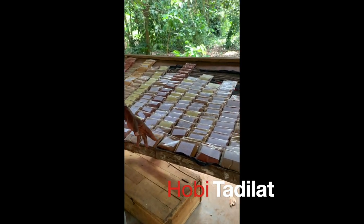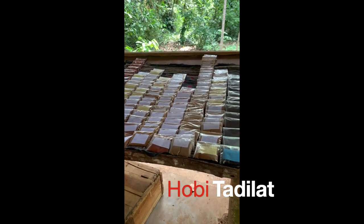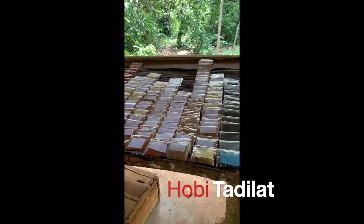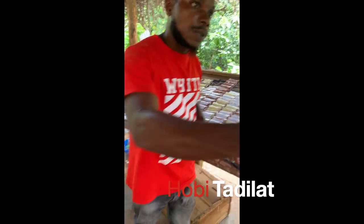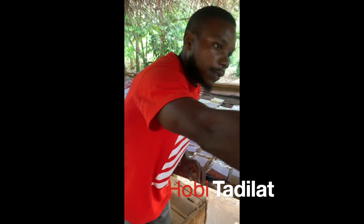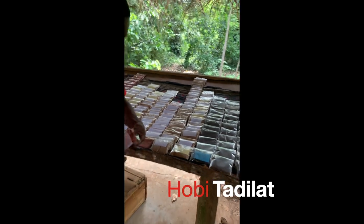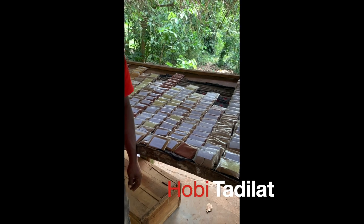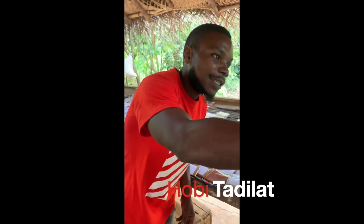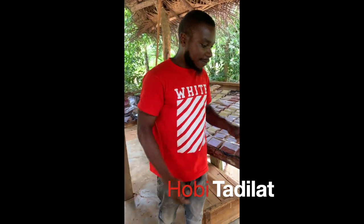Here, biryani masala, hot curry. Chicken masala, tandoori. This one is special for chicken. And smell it, please. Hakuna matata, pole pole, carefully. And this one, the tandoori, nice one for meat. Sauce, nice one, and the tea masala, five spice.